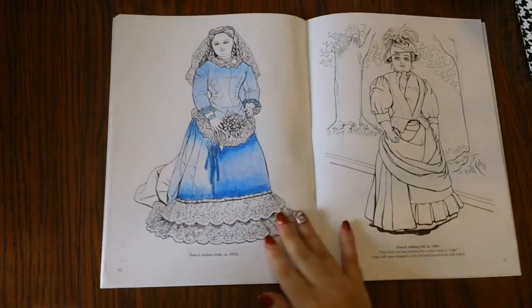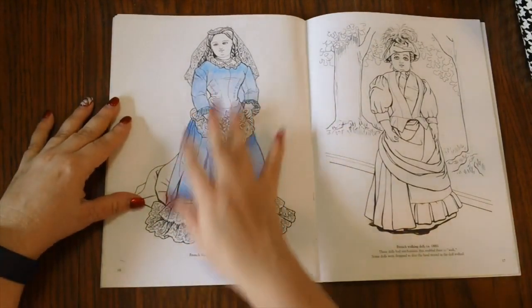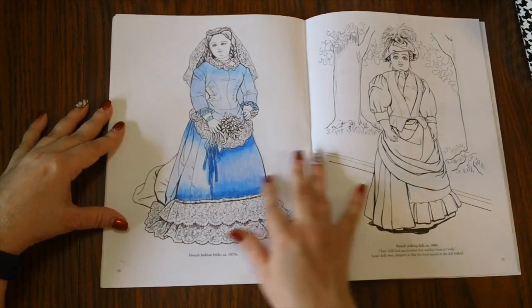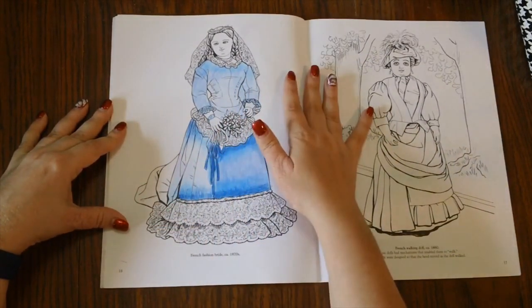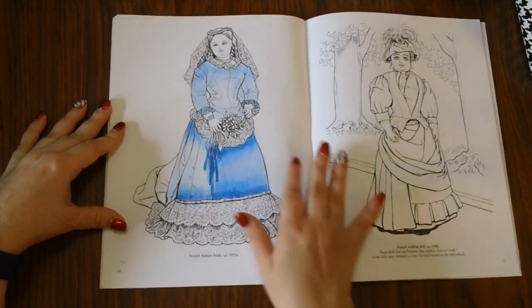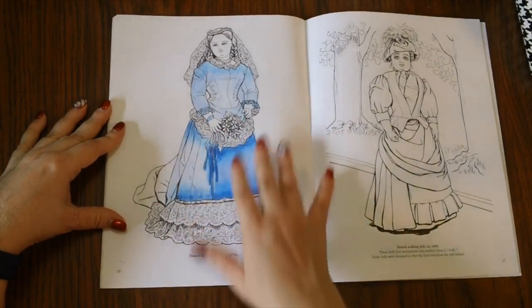So I decided to do some different colors and make her look a little different. So far I think she's turning out really pretty, and even though she's not wearing white as a bride, I think she's still turning out really pretty. I will get back into finishing her. So that's in Antique Dolls.